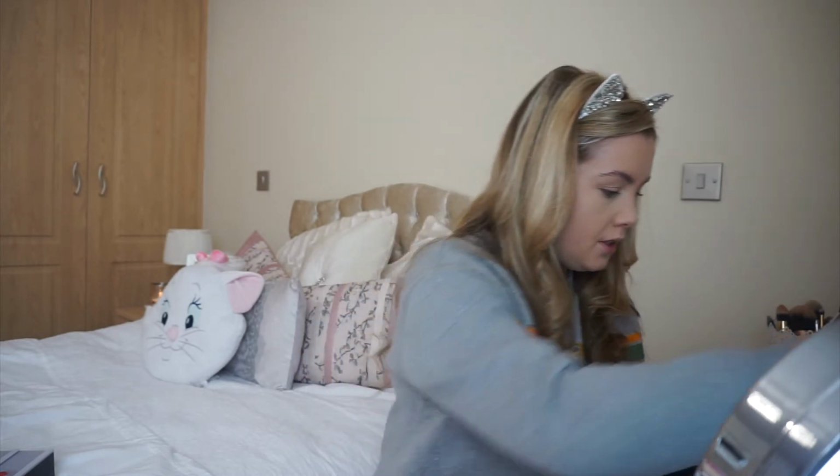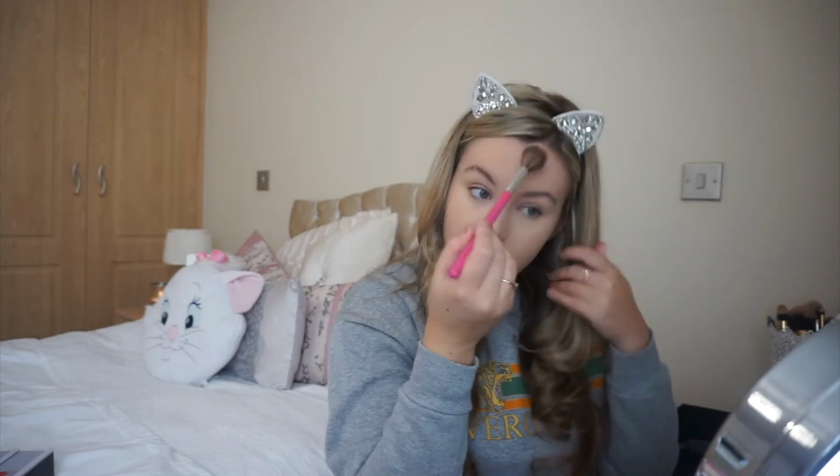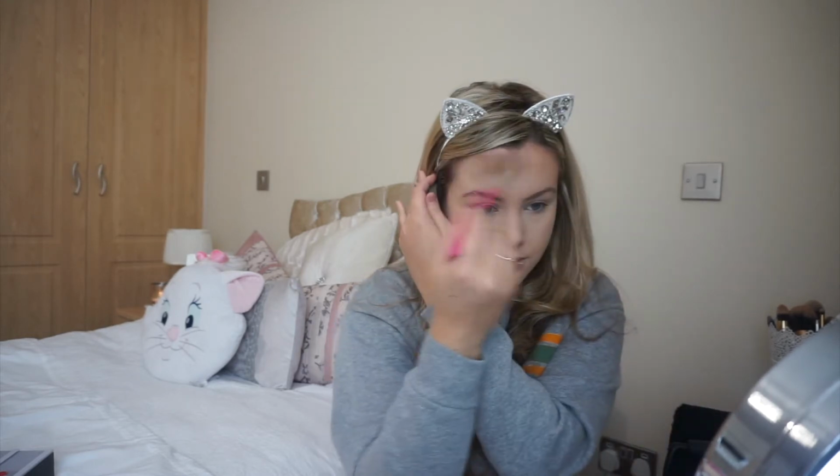And so this isn't a new product, this is just a product I've gone back to. It's the Hoola Bronzer by Benefit. So I'm just going to use this to contour. I'm going to use my Peaches and Cream PC03 brush. I love this brush, it's so lightweight and fluffy. So I'm just going to apply that everywhere I'd normally contour. I feel like this brush is just perfect for getting right by your cheekbones.